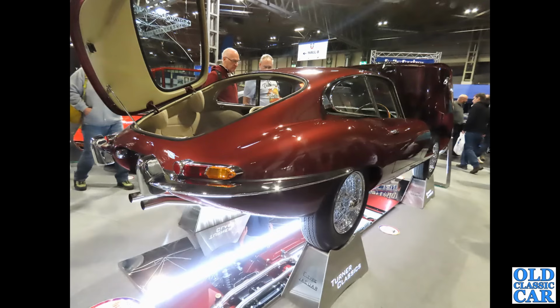There are lots of exotic cars at this particular event as well, as you would expect, beautifully restored. I've not shown them all, of course, but I just had to show this one because look at the underside of that Series 1 E-Type fixed head coupe. Just in stunning, stunning condition.